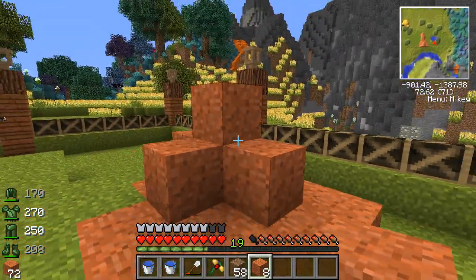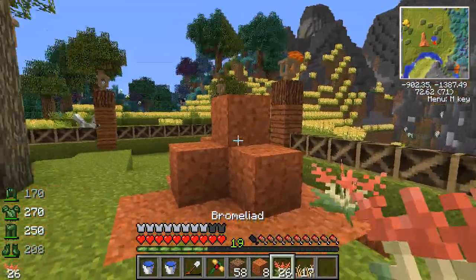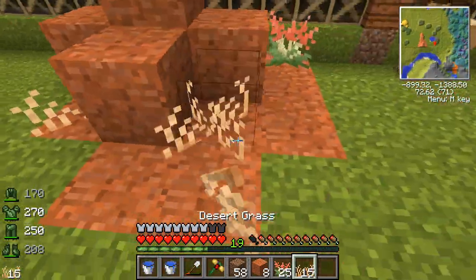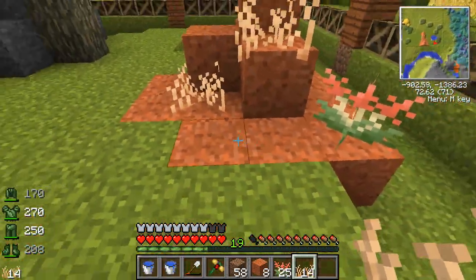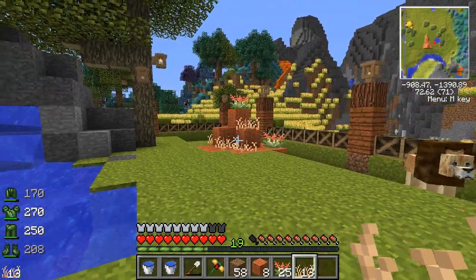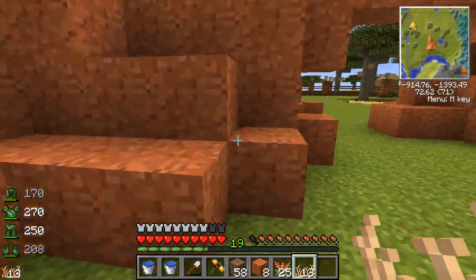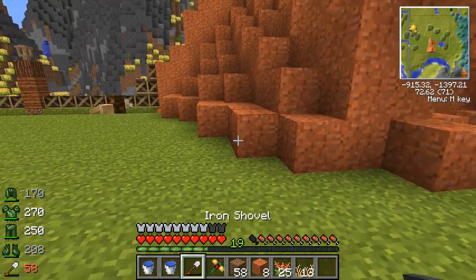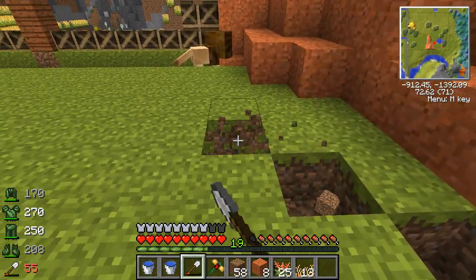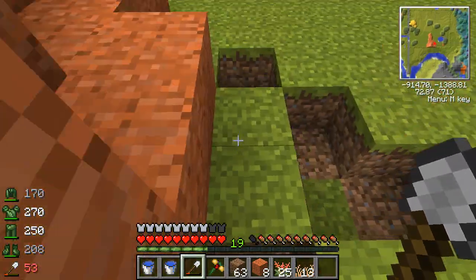There. All right, see? And now we can whip out our bromeliads and our desert grass. And ba-doink. Ba-boink, ba-boink. Ta-da! Look at that. That's looking pretty good. So that's kind of what we're going to do. I don't know if we'll put much desert grass on here, but now that I look at it, it might make sense to have little patches of it. Like the red rocks sort of scattered about over here.